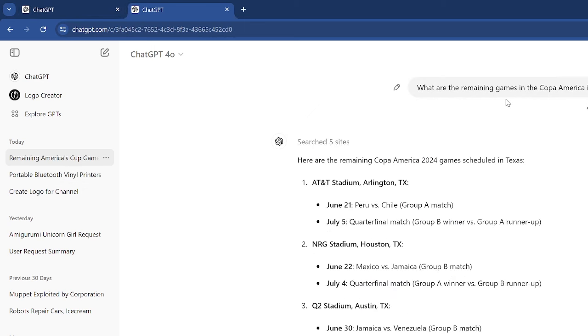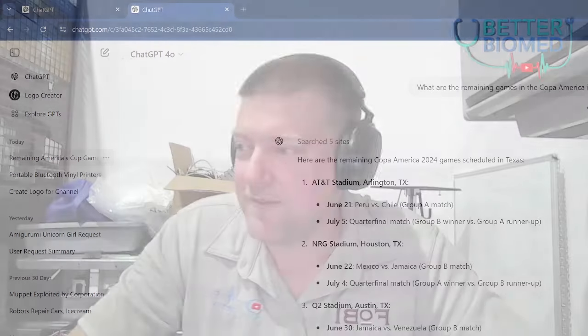Let's try the other question. What are the remaining games in the Copa America in Texas? Here are the remaining Copa America 2024 games scheduled in Texas. AT&T Stadium, Arlington. Here are the dates. Down here, Energy Stadium. Here are the dates. Q2 Stadium. Here are the dates. These matches will bring excitement to Texas as part of yada, yada, yada. However, this is the exact information that I was looking for.